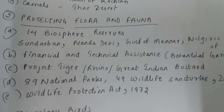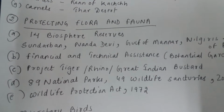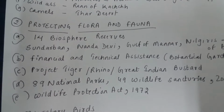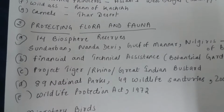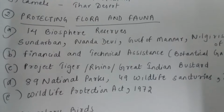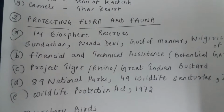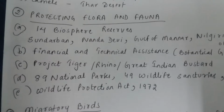So what are biosphere reserves? Basically they are protected areas where animals and plants are safe and others are not allowed, especially any kind of activity that might be of any damage to them. And because a particular place is a biosphere reserve, they may get extra funds. So yes, it is a protected network basically. There are around 14 biosphere reserves. If you want, you can definitely learn them.